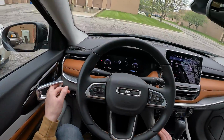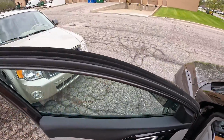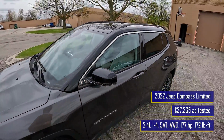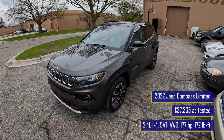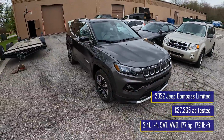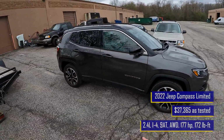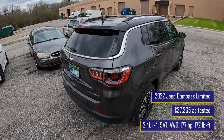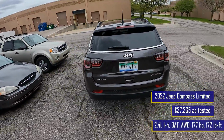Before we get started, let's hop out and take a look at the car. Facelifted for 2022, mostly for the interior, as you saw a second ago, making it look really nice, but a little bit of refresh on the outside as well. You can see you got those kind of bluish-looking headlights. And overall, the Compass has always been an attractive vehicle in my opinion, so I don't think they really needed to change too much, so I'm glad they didn't.